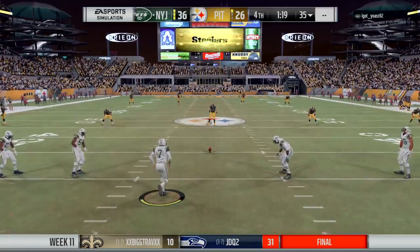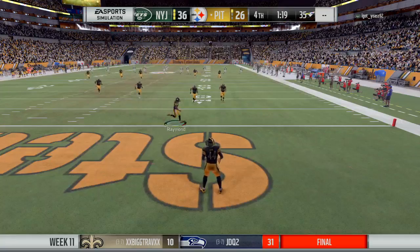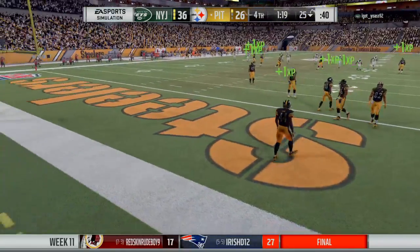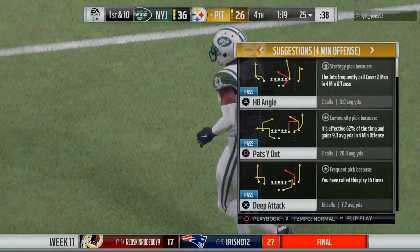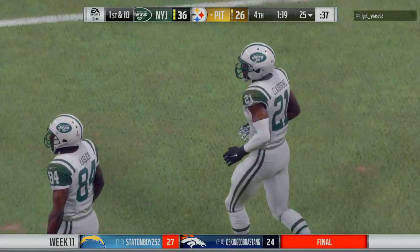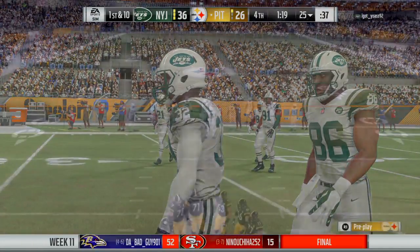Cat and 0 out now as he'll kick this one away. And this will not be returnable. It's out of the back of the end zone for a touchback. The Steelers offense now, they head back onto the field. They might be thinking this is close to a lost cause here. Got to play it out.